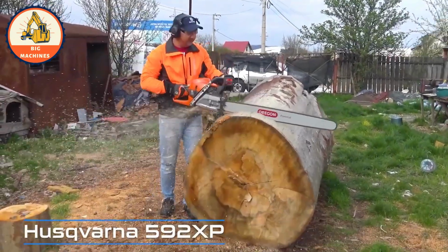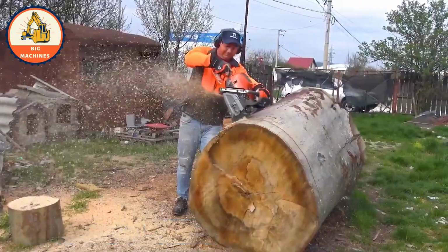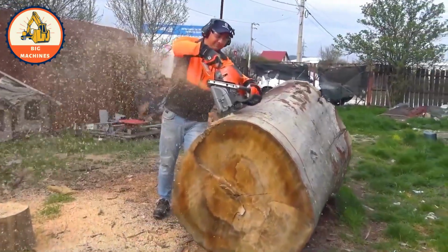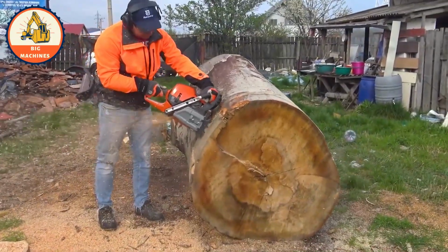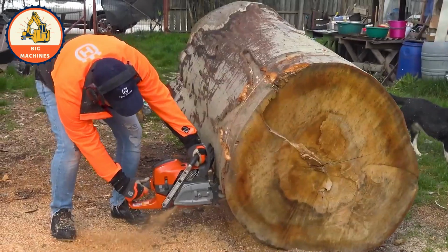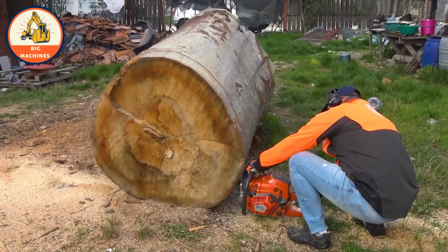Wow. Meet the Husqvarna 592 XP, designed for serious loggers and tree care professionals. With an impressive 6.5 horsepower engine, this chainsaw effortlessly slices through the toughest hardwoods, making it the ultimate tool for demanding jobs.